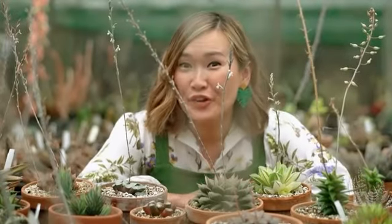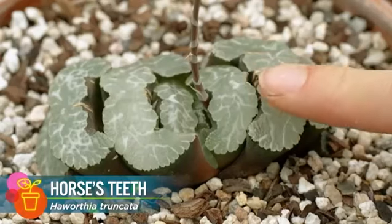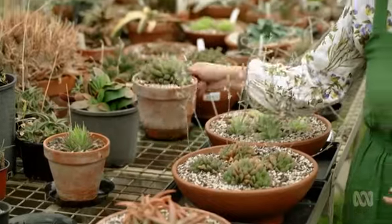Haworthia come in a huge variety of forms, some with pointed leaves, while others, like this Haworthia truncata, also known as horse's teeth, have these striking cross-sectional leaves that, well, look like large teeth. You're going to love this.